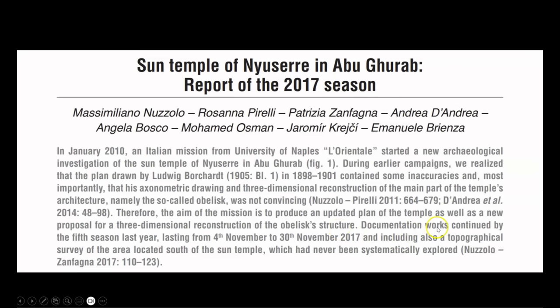Documentation works continued by the fifth season last year, lasting from the 4th of November to the 30th of November 2017, and including also a topographical survey of the area located to the south of the Sun Temple, which has never been systematically explored.